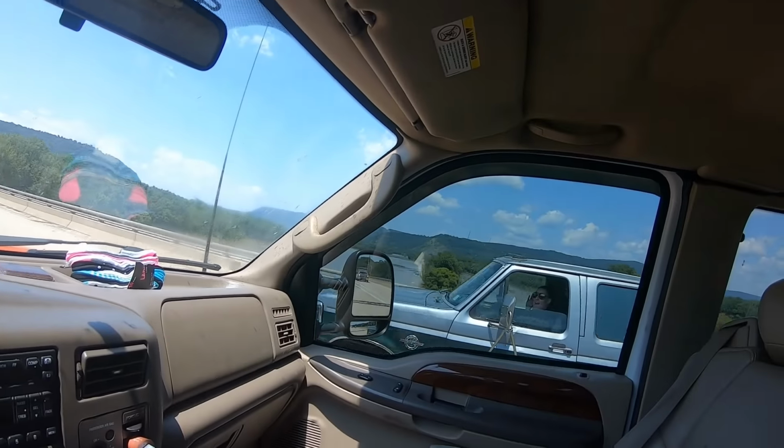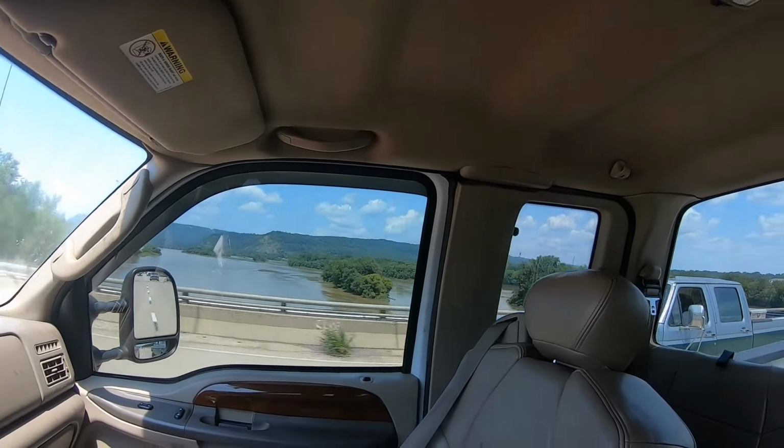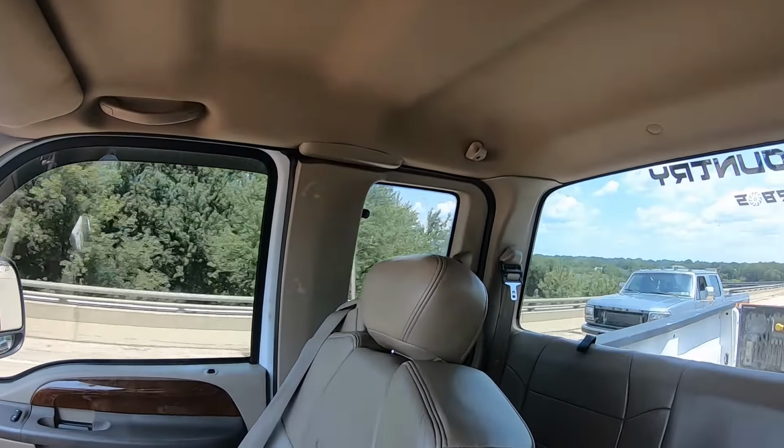Truck so bad. That thing is freaking cool. I want one. We are gonna do one of them builds one of these days. I promise you guys, we will do an OBS Ford Power Stroke crew cab just like that one.